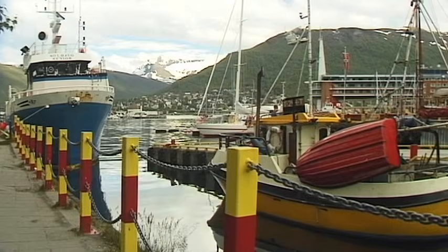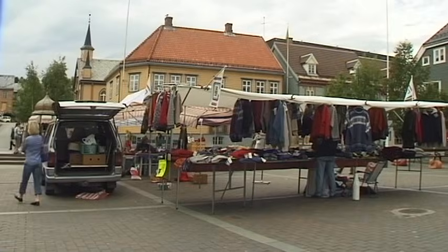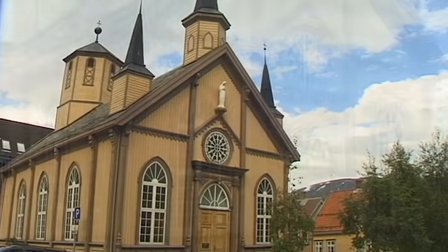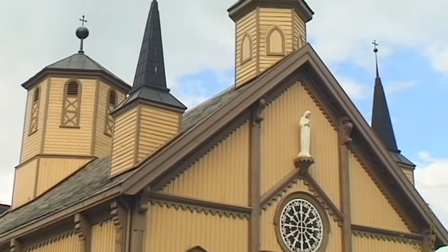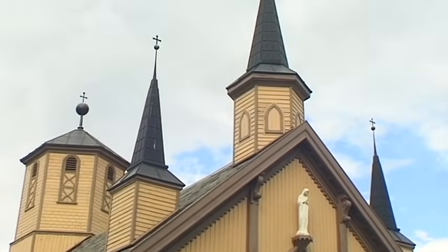It is often referred to as the Paris of the North, as almost anything can be bought here, and the shops are extremely tempting. However, the proximity of the Arctic is always obvious. The older churches of the mainly Protestant population have been adapted to the region's climate.